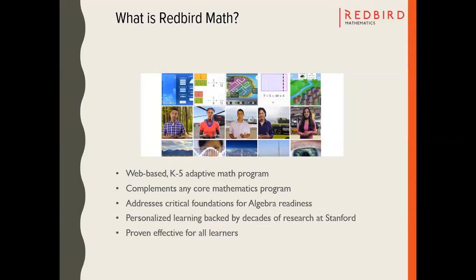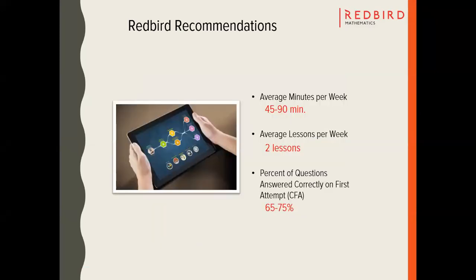And so Redbird was developed by Stanford University and has been proven effective for all learners. So it's going to provide that same type of personalization and adaptation that ALEKS does.